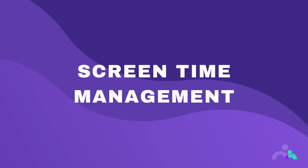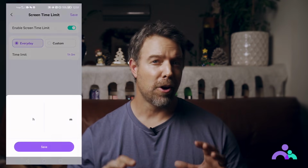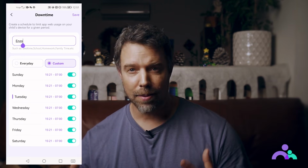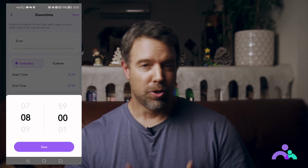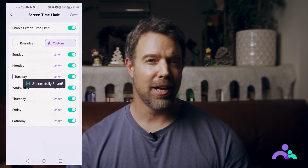We all worry about our kids spending too much time on their devices. FamiSafe lets you set limits for the whole phone or even for individual apps, and you can even set a schedule, which is super handy for the bedtime routines and especially great for when your kids sneak their phones into their bedrooms at night to message or play. FamiSafe lets you customize the times for each day to make sure your kids get some downtime.